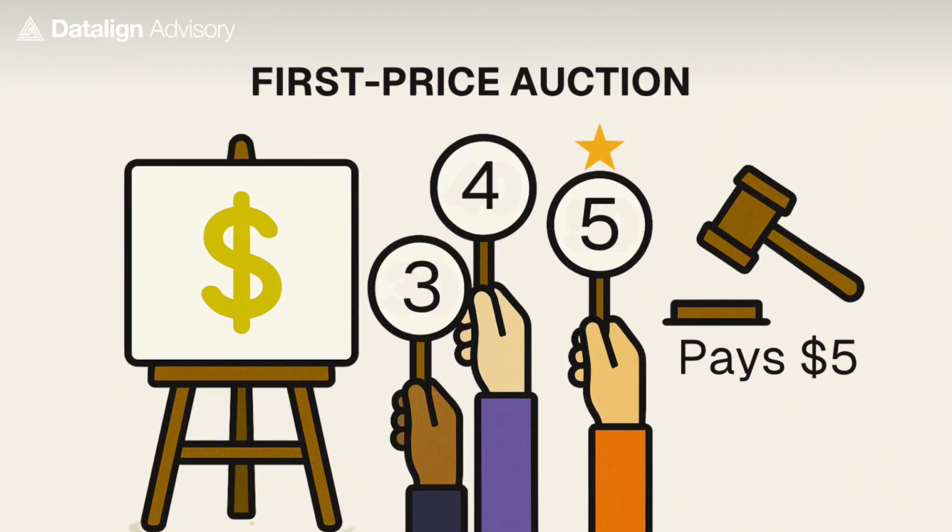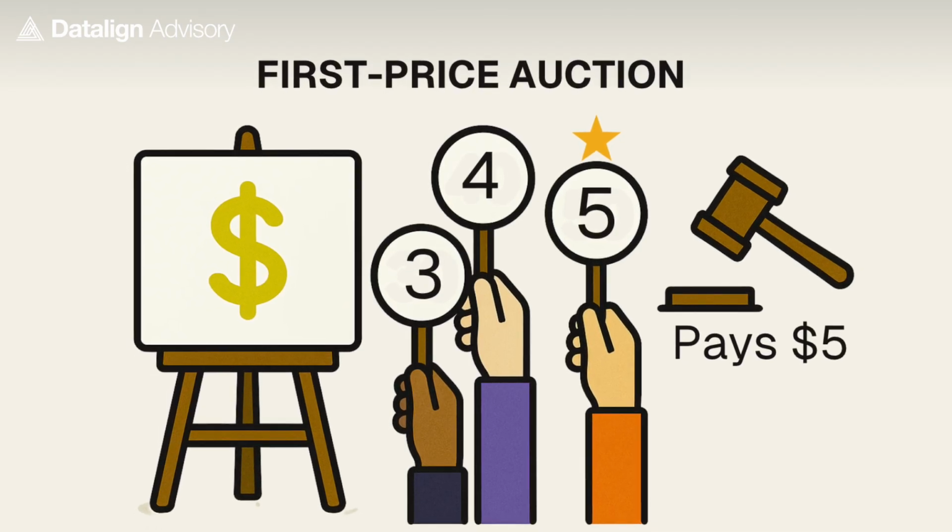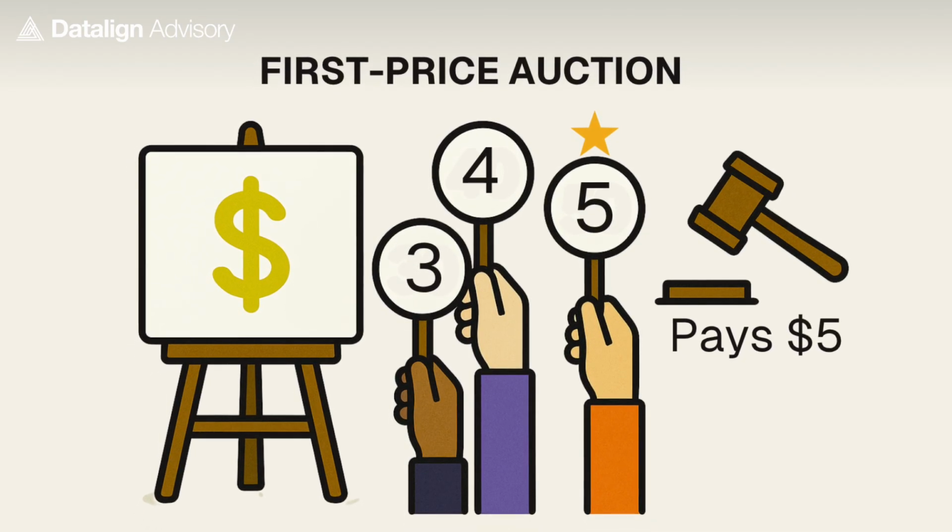So I think everyone is pretty familiar with the first price auction. You maximize the bid and you go incrementally to make sure that you're never overpaying, right? You try to always bid the least that you can. Yep. What's the difference between that and the second price auction?